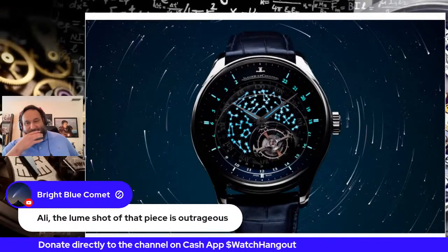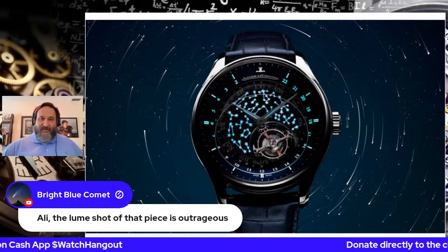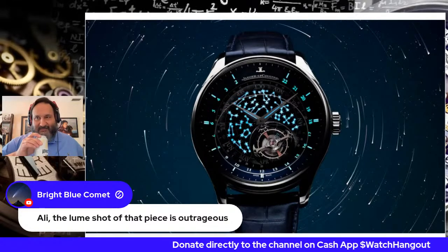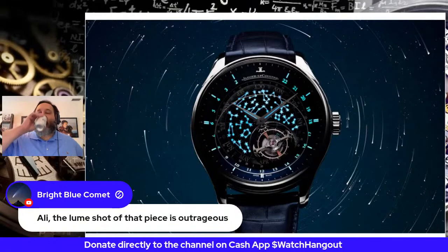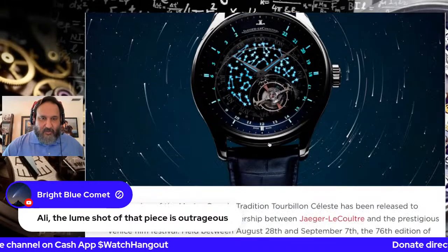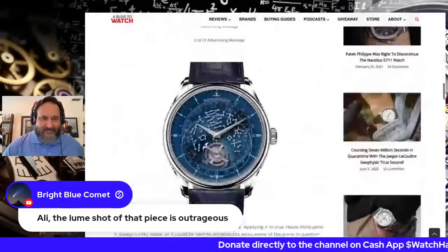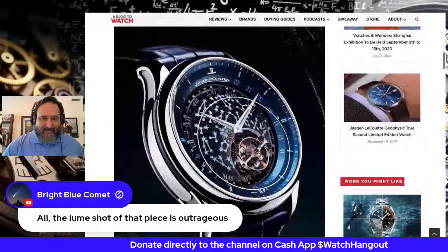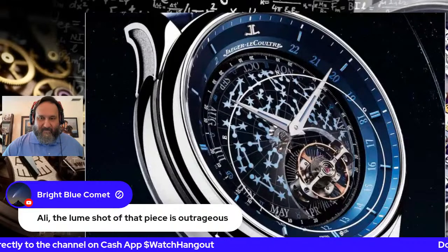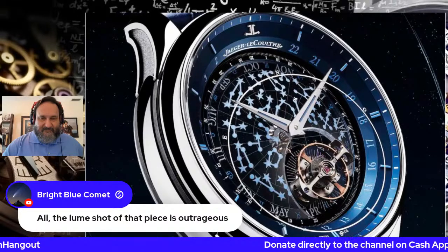Look at that. That's crazy. I think I would have a better shot with Powerball getting this than just getting in line and making the money. That's absolutely nuts. This is from Blog to Watch, their coverage on this watch. Look at the depth. This picture is fantastic. Look at the depth of that dial. Son of a gun.